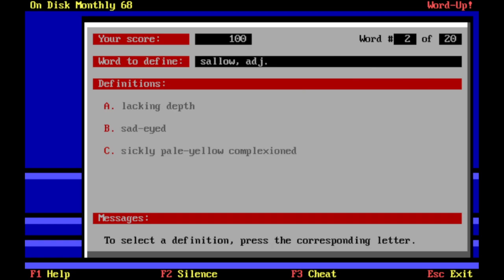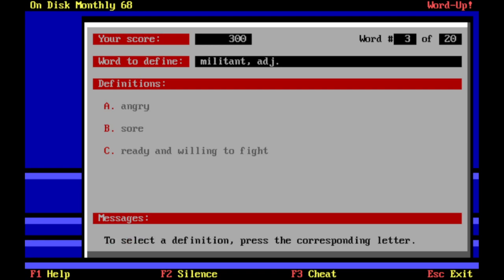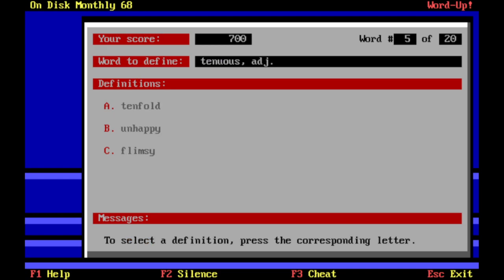Sallow. Well, we're off to a bad start. Yes, we are. I believe it's C. All right. Militant. C. Uh-huh. Stanchion. This one I don't know. B. Those are like the pillars with the straps that keep lines. Oh. Yeah. Tenuous. Flimsy. Yep. Quarry. Place where stone is excavated.